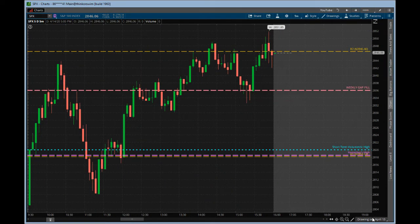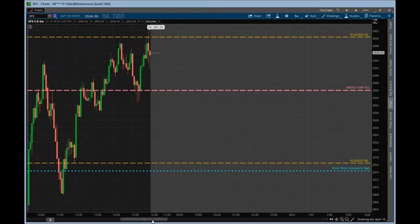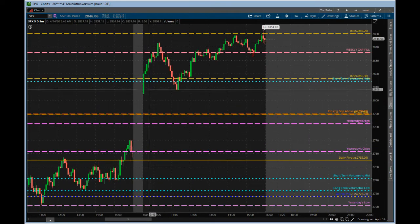So if we go to today's levels here, these are the levels that we provide to our members before each market open, and you can see here today how important these levels played out, right? We got to the R3 level at the end of the day. This is just exactly this 5-minute chart here.